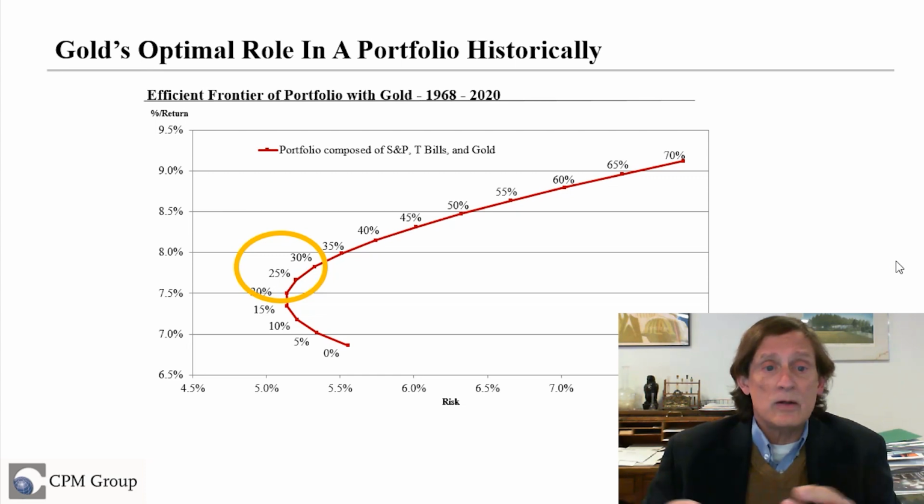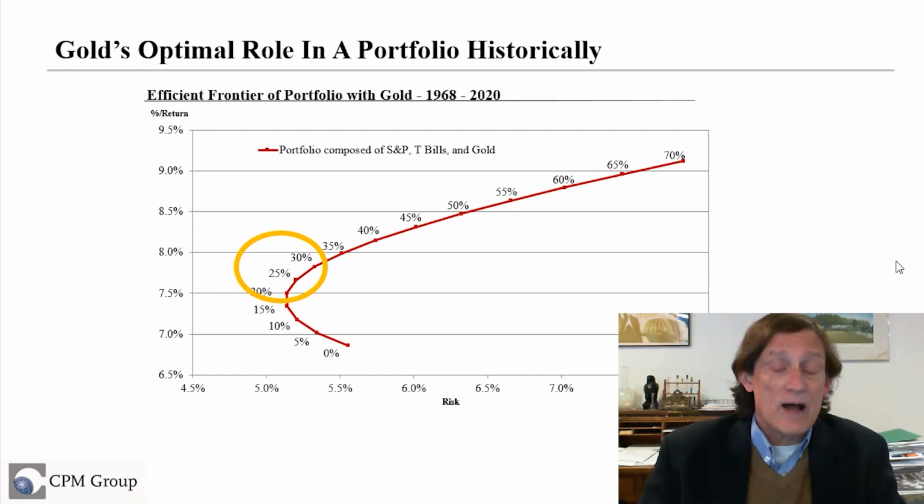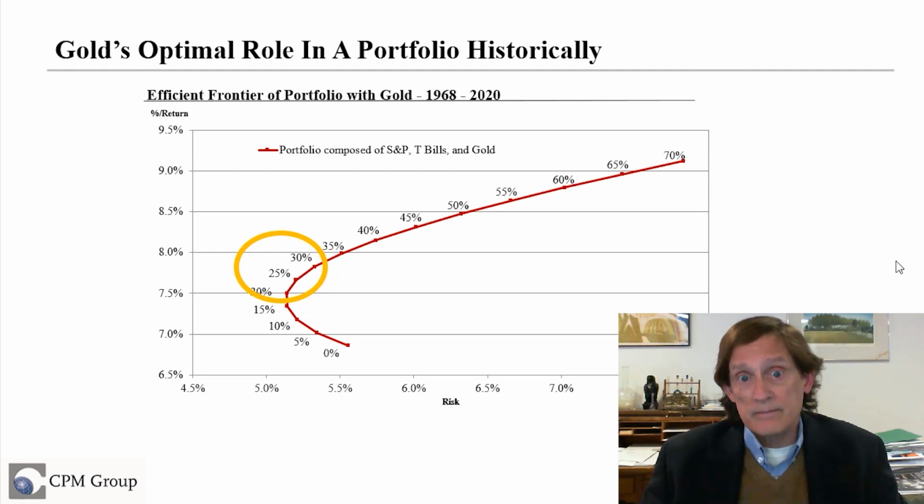And what you're looking at here is a chart that plots the risk, the standard deviation, across the horizontal axis and the return of a portfolio on the vertical axis. And you start with a portfolio that is 50% S&P 500 and 50% T-bills. And then you start saying, okay, well, what if I add 5% to my portfolio in gold? So I now have 5% in gold and 47.5% in the S&P and 45% in T-bills. And what does that do to my return over the long run?